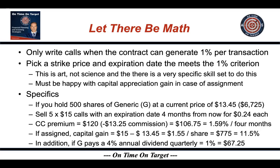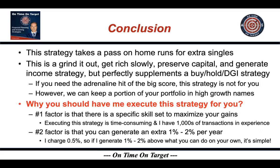If G pays a 4% annual dividend and it pays quarterly, well, during this 3-month period, you're getting at least 1% dividend, maybe 2, depending on how your things align, and the expiration dates do align around dividends. So that's another percent on top. So you're looking to hit singles and collect the percentages. Hopefully you could follow that math along. So in conclusion, if you understand options, you'll find they aren't nearly as risky as what you will say.